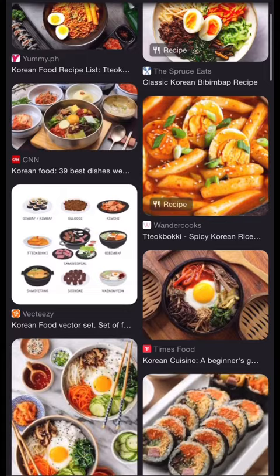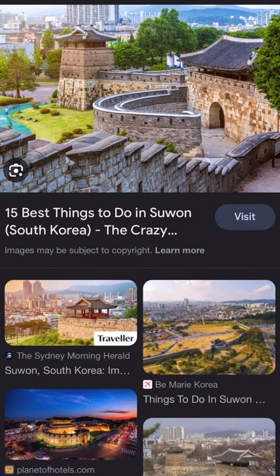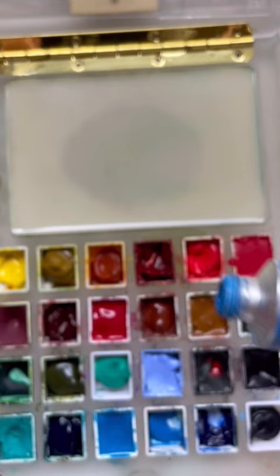Food, of course, and Korean food is known for the fiery colours. And UNESCO site Hwaseong Fortress is located in Suwon, and of course we're going to sketch there. I am bringing two palettes with me, one for the larger sketches, and this is for the micro sketches.